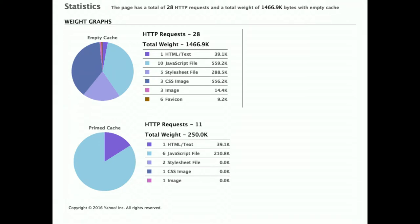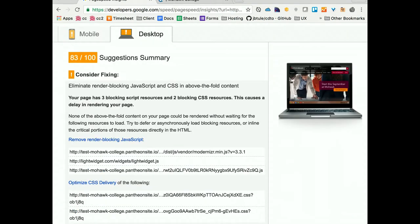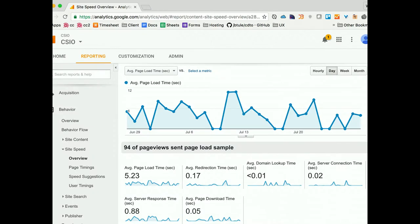Here's a similar view of what the Google PageSpeed Insights would look like. One of the nice things here is that it actually has recommendations specific to both mobile and desktop. But again, you can see that it has very specific places where it'll say, we think you could make your web page better by fixing these specific things.